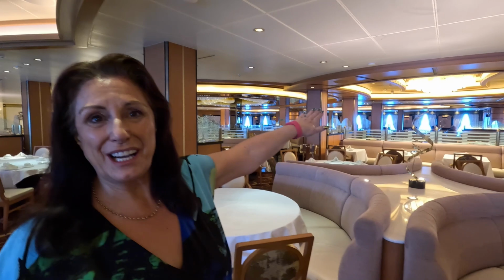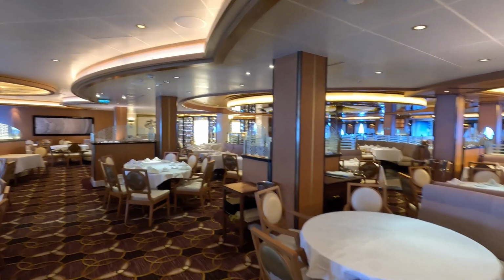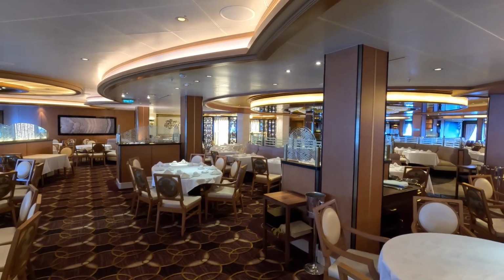This is lunchtime and it's empty, most of it. There's people eating on this side over here. So you can definitely get a spot in lunchtime. Yeah, and it looks like there's another chef's table type area at the back. Still on deck 6. Although you can't actually get to it from deck 6, can you?